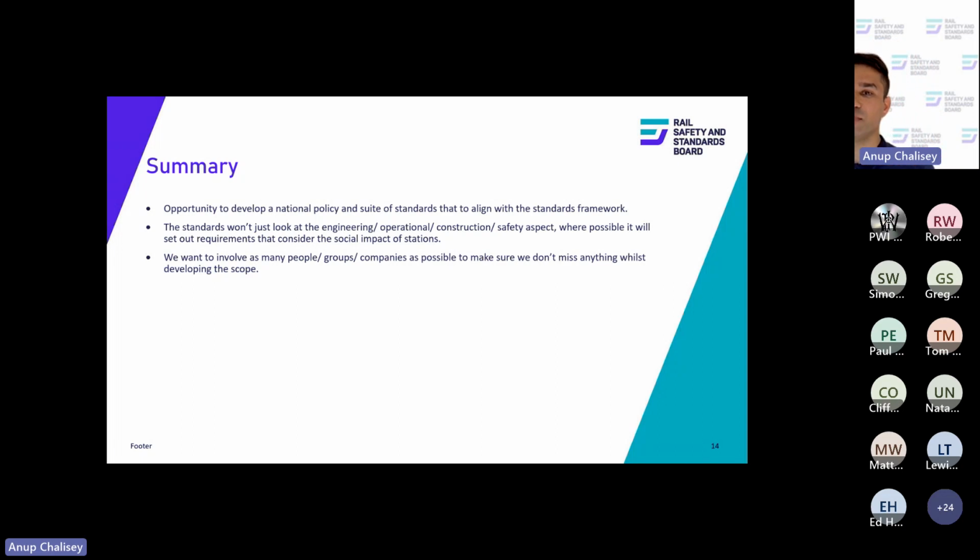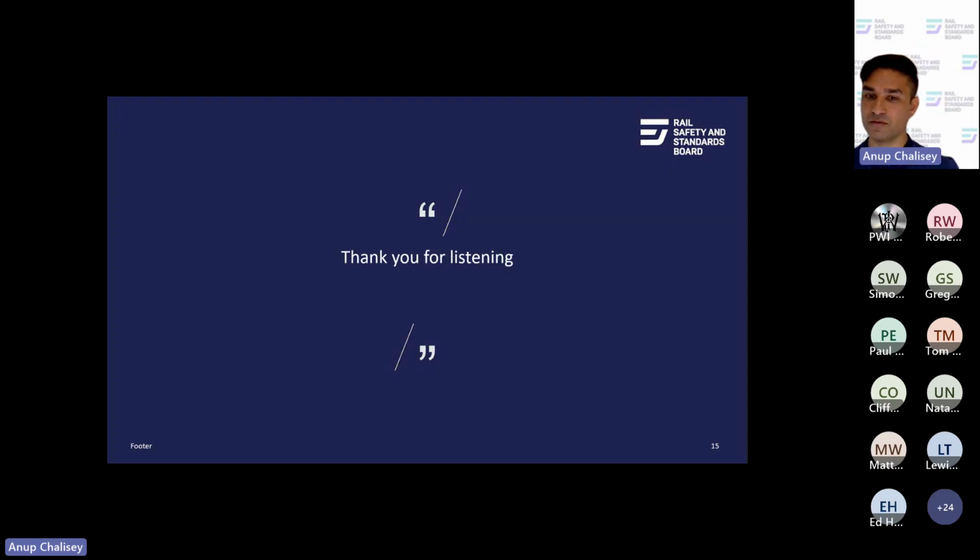Lastly, we want to involve as many people as possible. Like I mentioned before, this is a once-in-a-generation opportunity to develop a suite of documents that sits across the standards, developing from the top down. So we really don't want to miss anything while we're developing the scope and the standards. If you feel you know somebody or you yourself could help, or you think there's information that we could use, please do feel free to email me and let me know, and I'll get back in touch with you. That's everything from me today. Thank you for listening.